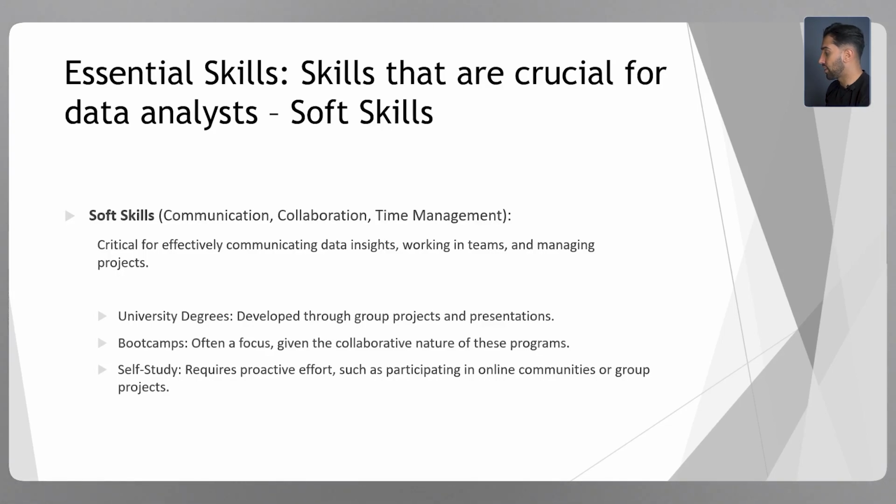And I've written there, critical for effectively communicating data insights, working in teams, and managing projects. And this is one you can work on no matter where you are, and this can be a big benefit for you, again, no matter where you are. So if you are in a university, of course, group projects and presentations, take those presentations, join those group projects, and try not to hold back there, because this is one that you can develop early and be really good for you, and a way for you to stand out when you meet people at career fairs and interviews and networking, internships and those types of opportunities.